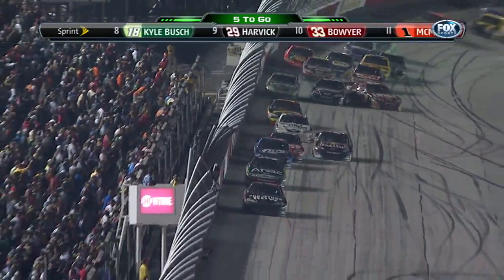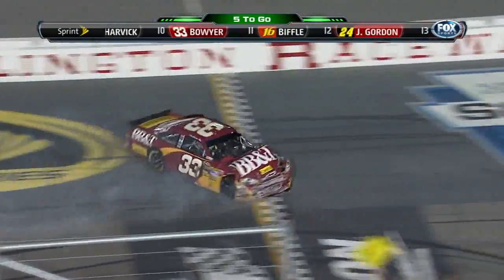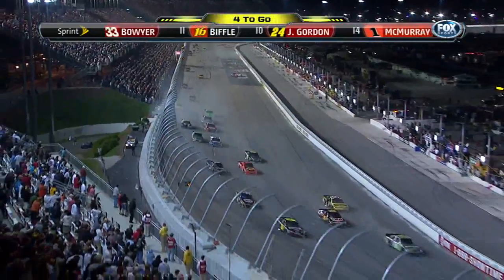Four to go this time. Four to go and three. Oh, it's Boyer in the wall. Hard, hard wreck. He stays out. More wrecks down here, turn four. Big wreck.